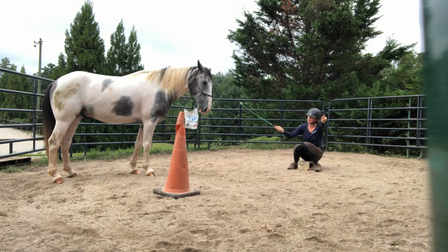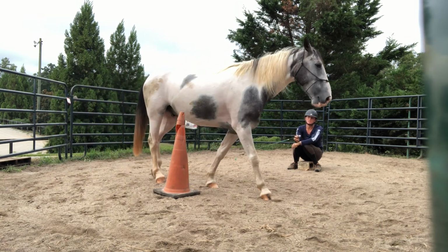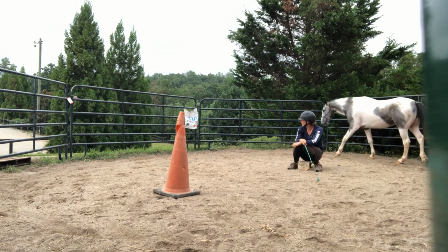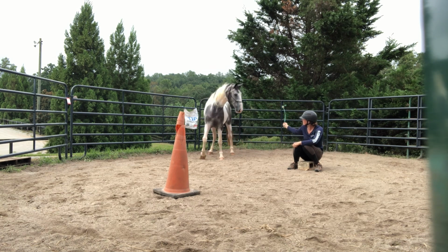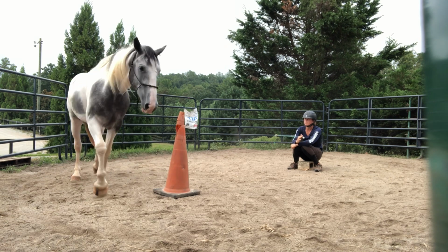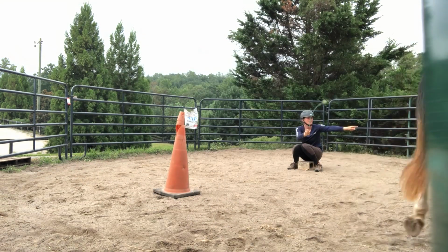So now I'm just kind of playing around with what I can get him to do. So I'm telling him to walk while I'm sitting down. So, being in a different position. Asking him to walk. And I was really happy with him in this session. He had a really fun mindset.